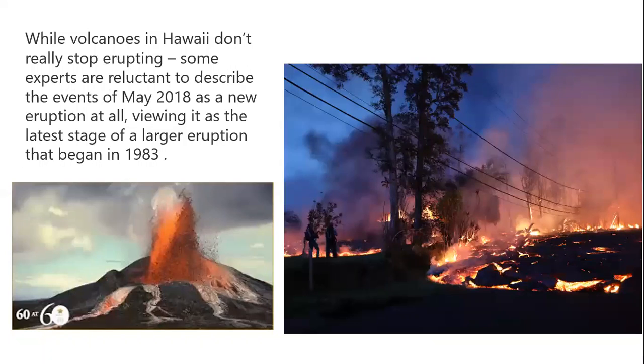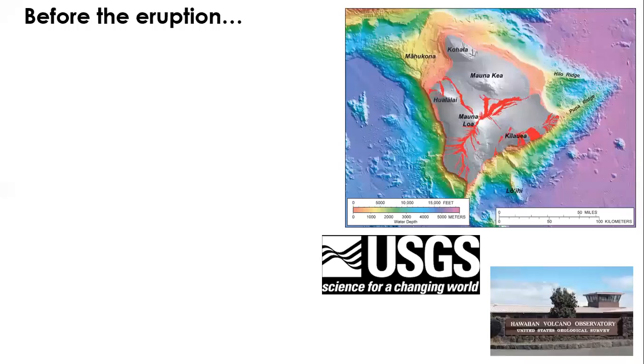Now, Kilauea actually started to erupt in 1983, which is the photograph on the left here. Scientists believe that May 2018 to August 2018 was the latest stage of a much larger eruption, where the volcano became much more active and fissures formed along the lower eastern rift zone towards the Leilani Estates.